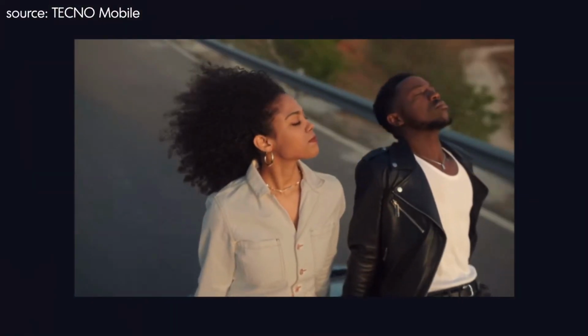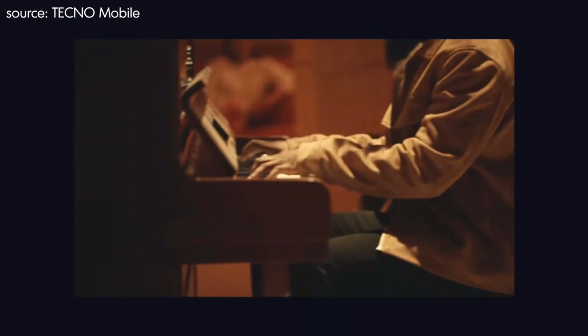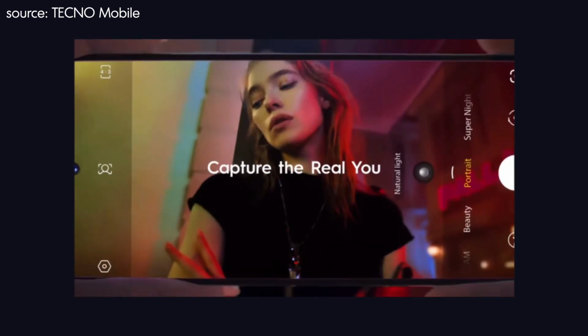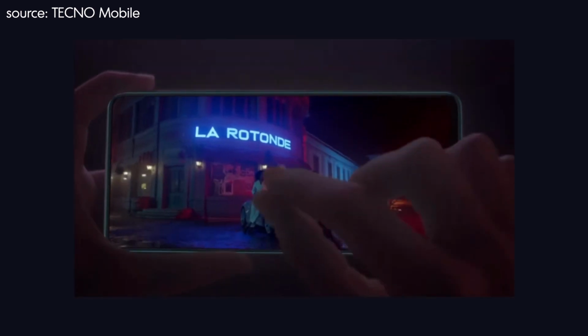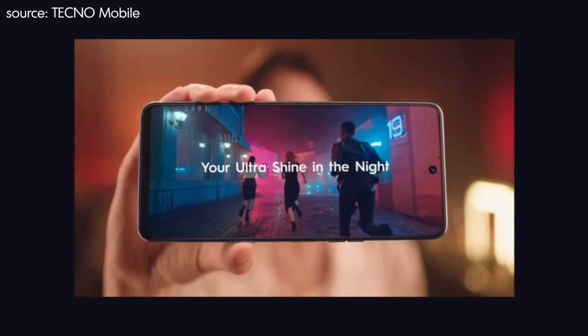I'll say the most exciting of the bunch is definitely the Camon 19 Pro 4G and its 64 megapixel main camera, which is actually the first 64 megapixel RGBW sensor. They actually worked along with Samsung for this one. It's meant to help with better night photography, so I can't wait to test that out. And yeah, we've also got the 50 megapixel shooter with 2x optical zoom for portrait shots. So I guess this is supposed to be like world-class portrait shots on here. So again, can't wait to test it out.